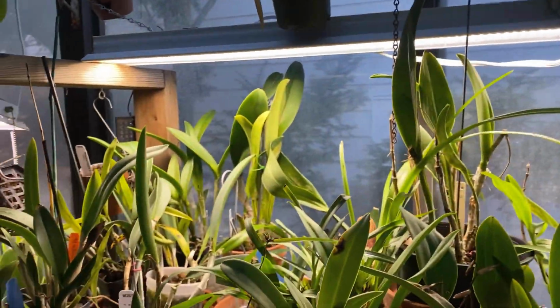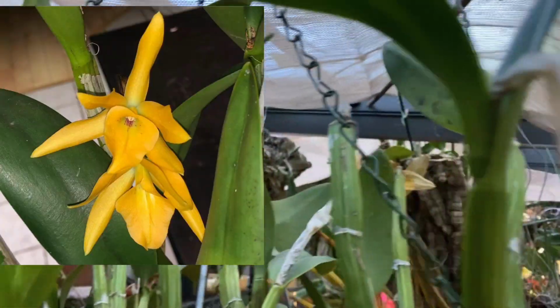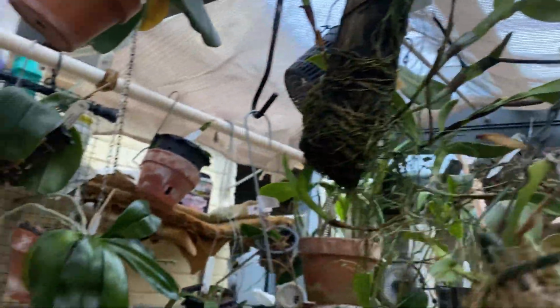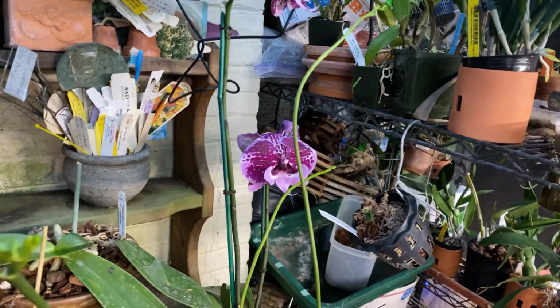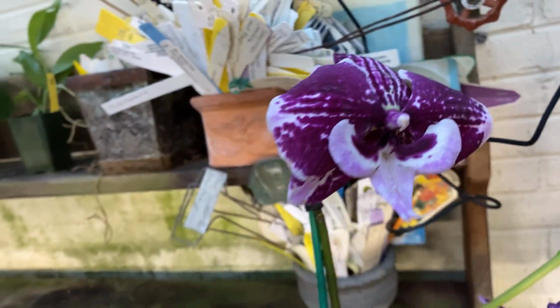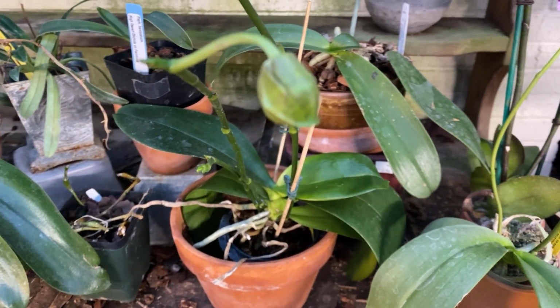And let me not forget my BC daffodil that's got 2 sheaths right here. This one is about to crack open, looks like it. And as we keep walking down further, this is a flower that's been open for a while, and this Phalaenopsis is about to crack.